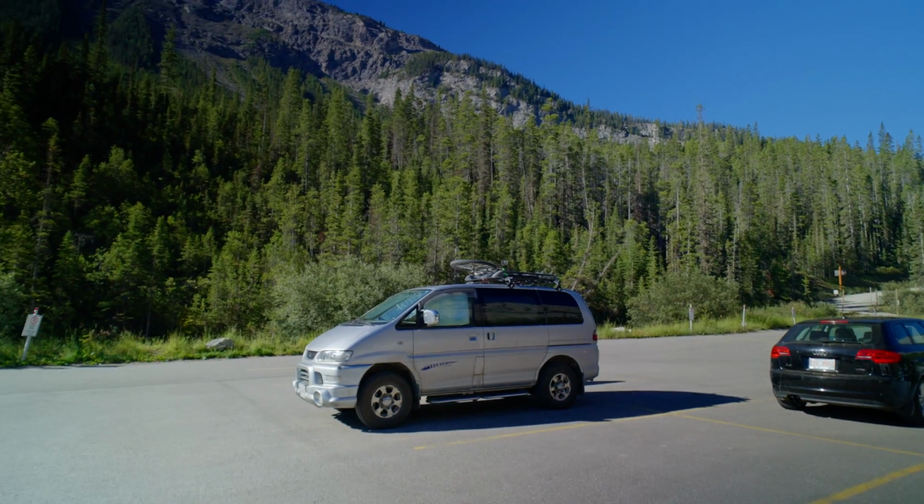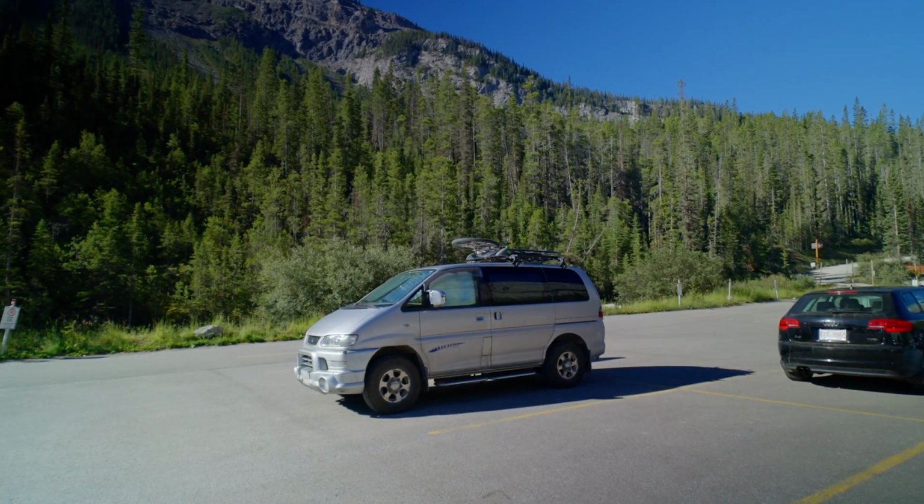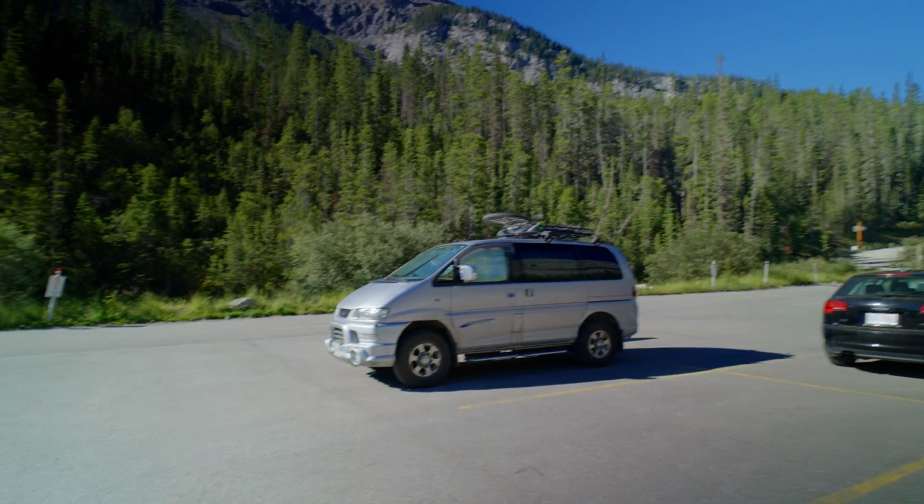Almost back to my car now. Just walking around this parking lot here looking for different van life vehicles. And I spotted a couple pretty cool ones. Check these out. Got a Delica. These are nice high vans. Right wheel drive because they're imported from Japan.